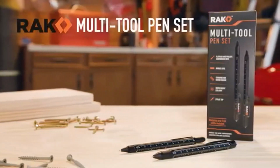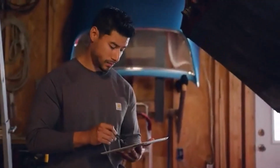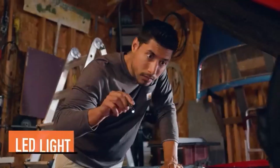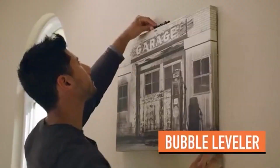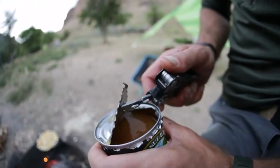Multi-tools are the perfect do-it-all item to have on hand for a variety of projects. There are many products available to choose from, each with different characteristics, benefits, and prices. To help you make an informed decision, I did extensive research, read tons of reviews, and compiled a list of the best multi-tools from reputable brands.